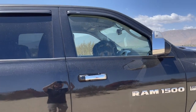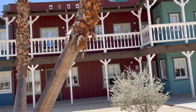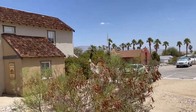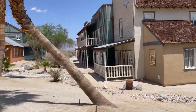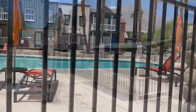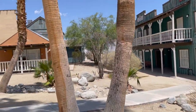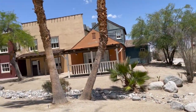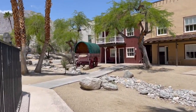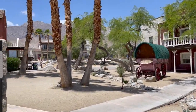I kept Ralphie in the air-conditioned car. This is so cute. It looks like a little western town. It's an RV resort and hotel, and it's super cute. A beautiful pool in between. Super cute. There's the sheriff's house. Very, very cute. Every building has a name. And there's a little wagon. There's even a dentist.